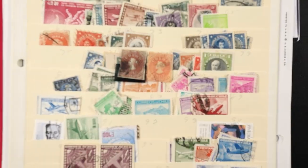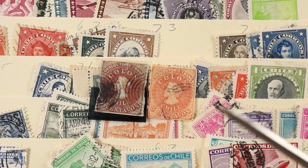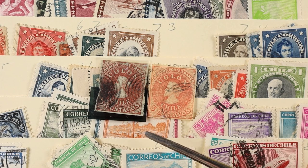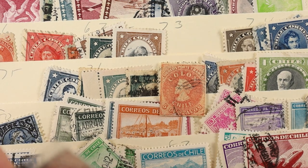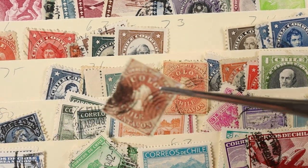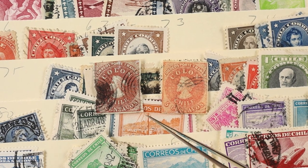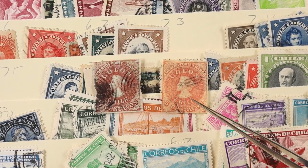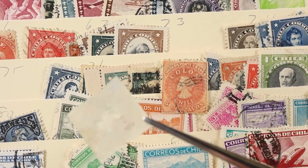Can you guys see this? Sorry if I was just messing up the camera. Look at the difference here. Wow. I just keep going down the rabbit hole of this first issue style here. Clearly different colors. Wow. I am kind of buying into that being rose red now. Too bad this stamp is damaged.